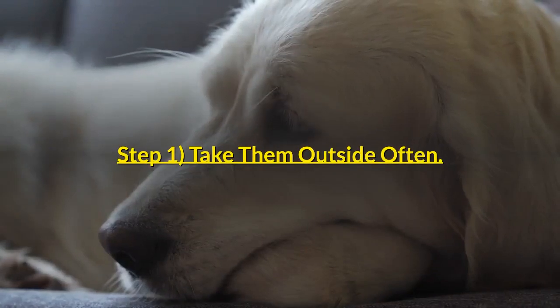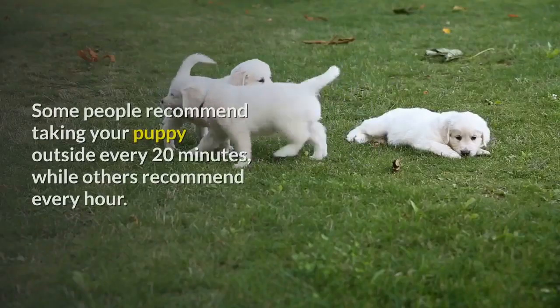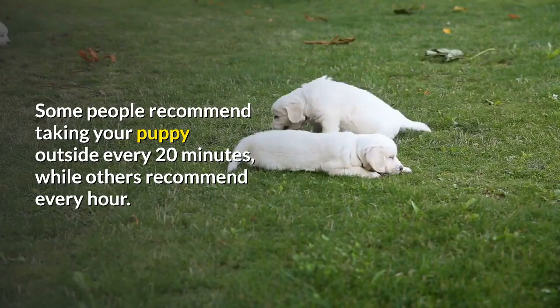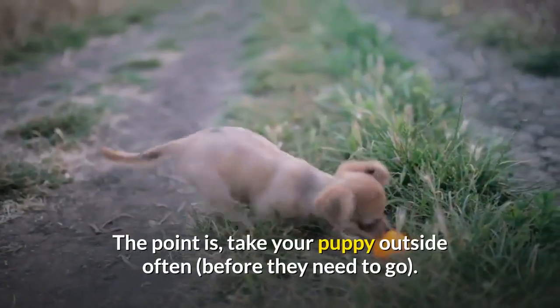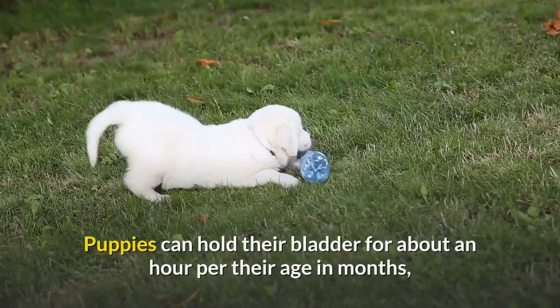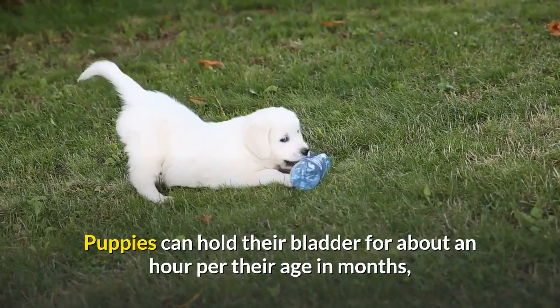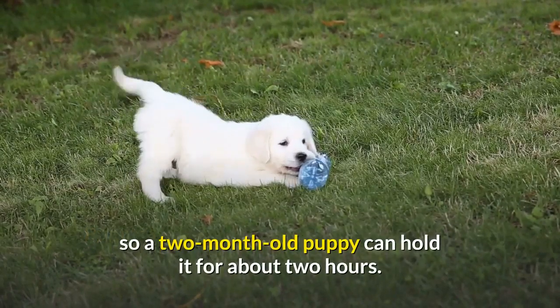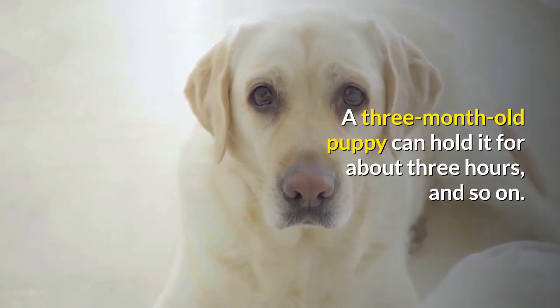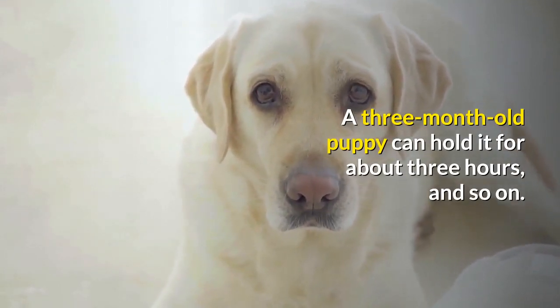Step 1, take them outside often. Some people recommend taking your puppy outside every 20 minutes, while others recommend every hour. The point is, take your puppy outside often, before they need to go. Puppies can hold their bladder for about an hour per their age in months, so a 2-month-old puppy can hold it for about 2 hours. A 3-month-old puppy can hold it for about 3 hours, and so on.